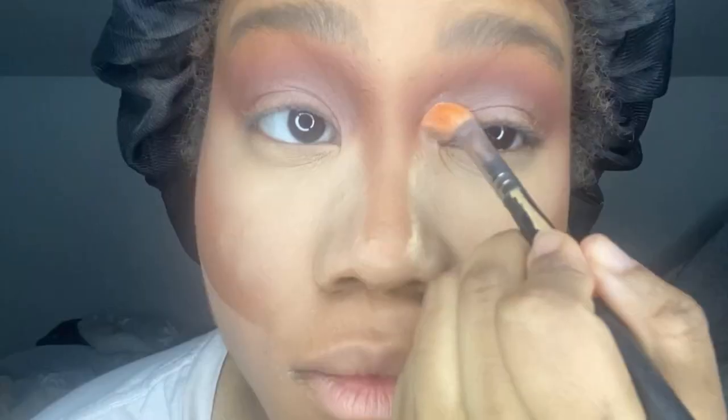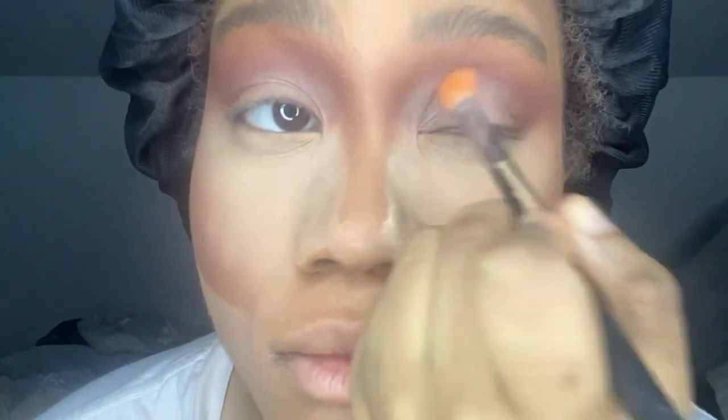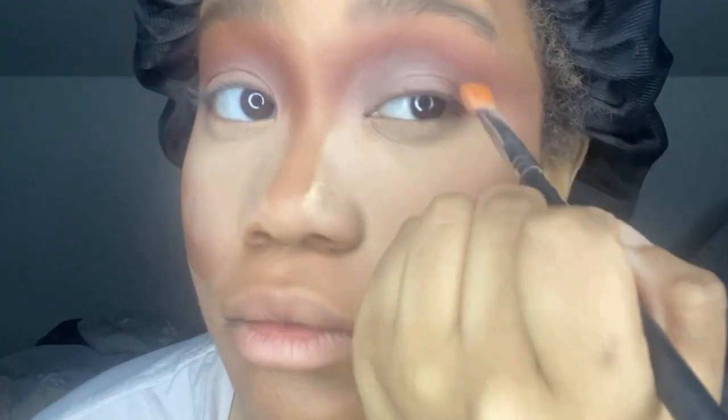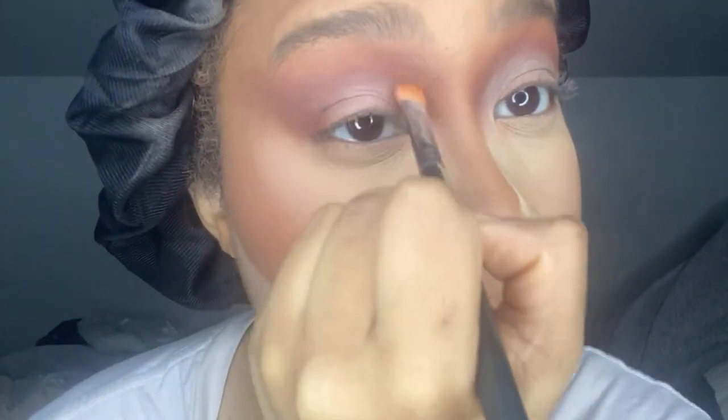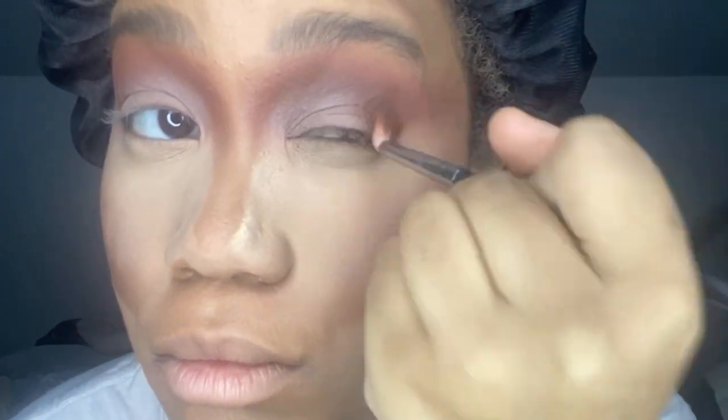So for my lid color, I went in with the light palette and I took the color in the dead center, and I just took a fluffy brush and applied that right on my lid, and I kind of created an oval shape, almost as if we're doing a cut crease, but not really, if that makes sense. It's like we're cheating a cut crease. So I'm kind of just feeling where my eye naturally creases.